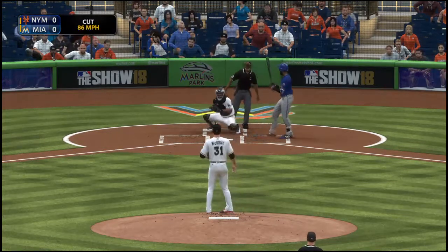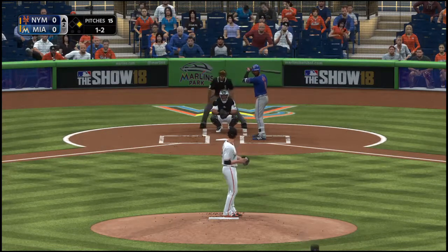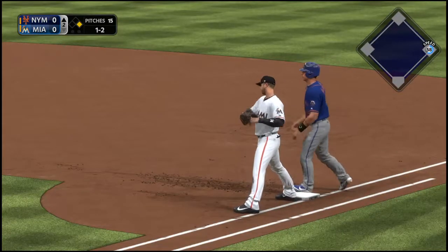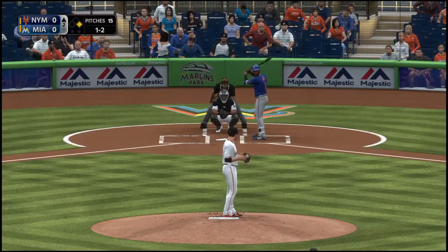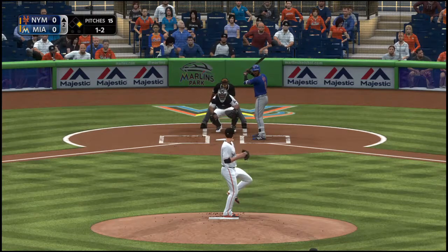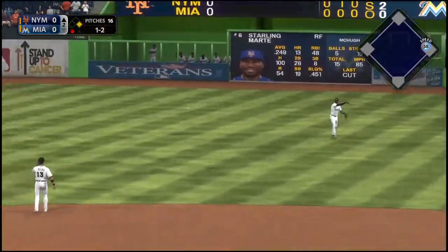Tried to get him to chase the cutter there. A ball and 2 strikes. Here's a look over to first, and the runner back easily. Goldschmidt aboard here at first with nobody out. Heading out towards shallow right. Waiting on it is Brinson. 1 out.